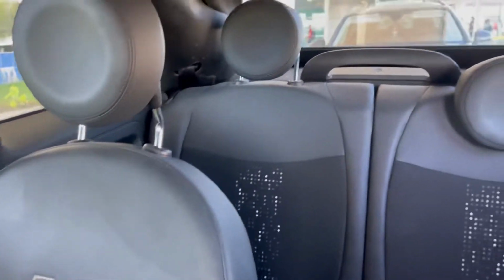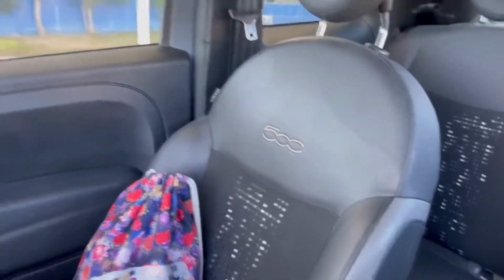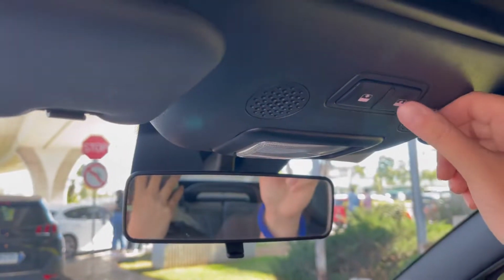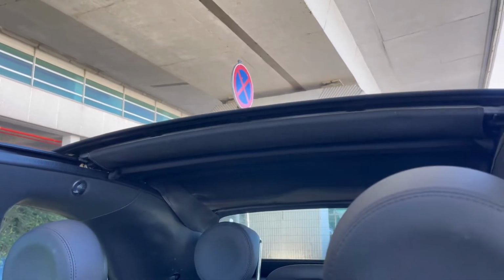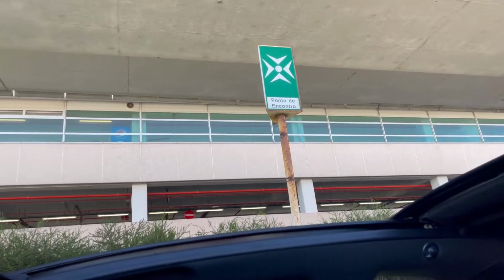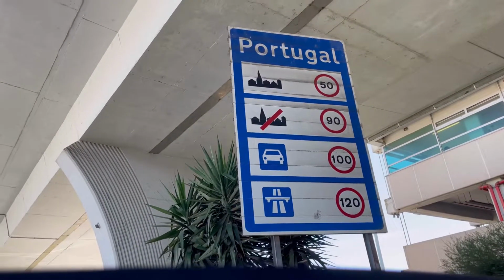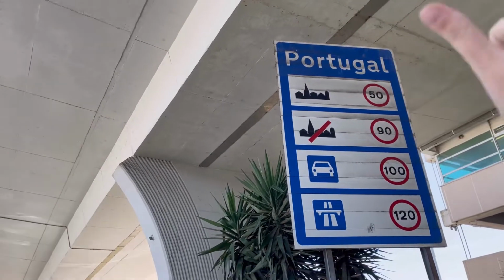Can you just see the backside as well? Wow. Yep. But let's discover how to open the cabrio. Let's go, guys. Just push over here. Oh, okay, dude. Okay, and it's cabrio. You can see now the panorama from above as well. Wow. Portugal, here we are. Let's start this trip.